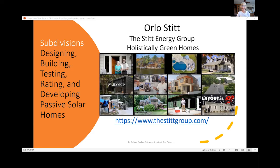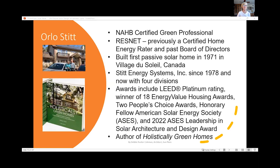Yeah. Okay. I am about 2 minutes over where I hope to be, so I have a brief intro of Orlo before I let him take it over, because he's an incredible person, and he might be really modest talking about some things that he has done. His part here was mainly talking about his subdivisions, but he and his designer have been designing, building, testing, rating, and developing passive solar homes for a very long time. And he has written a book, Holistically Green Homes, incredibly well-rounded. Suzanne does the design part of his homes and does an excellent job with the passive solar part.